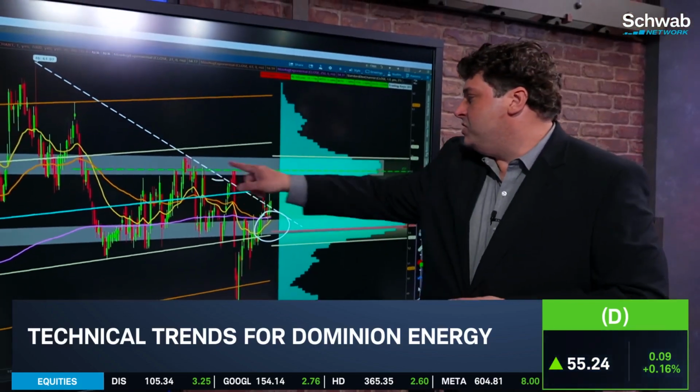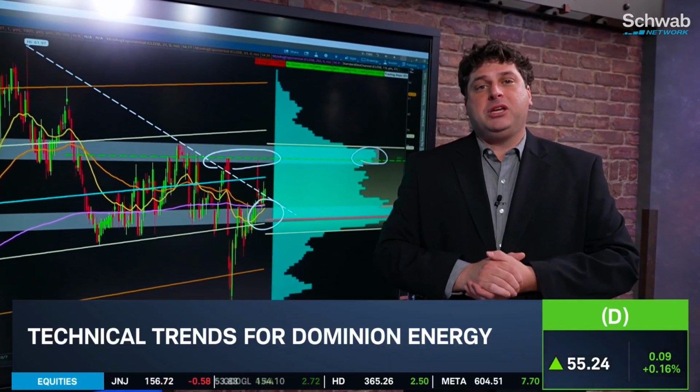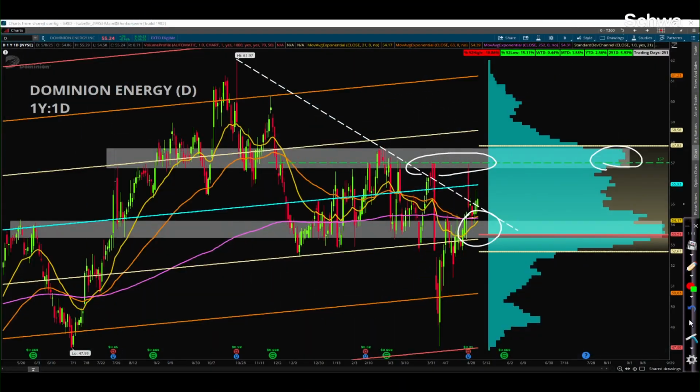To the upside, recent highs line up with the next volume node near about 57. So a couple boundaries to keep in mind. All right. Thanks a ton for a breakdown of that chart for Dominion.